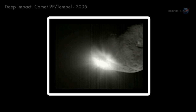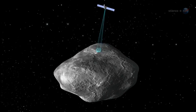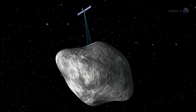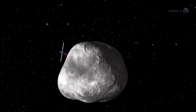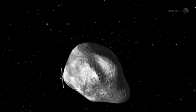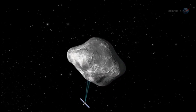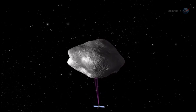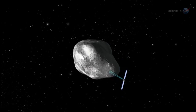Flybys are informative, but Rosetta will do much more. "A flyby is just a tantalizing glimpse of a comet at one stage in its evolution," points out Alexander. Rosetta is different. It will orbit 67P for 17 months. "We'll see this comet evolve right before our eyes as we accompany it toward the sun and back out again."